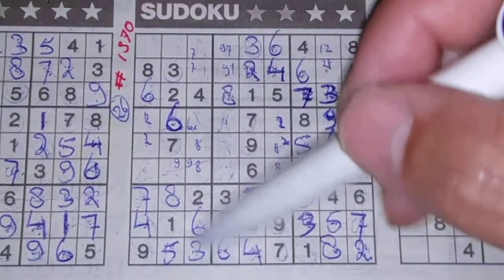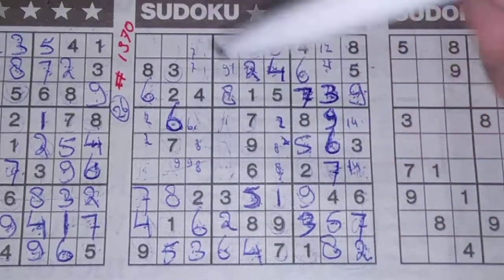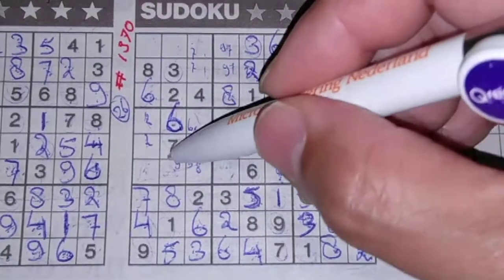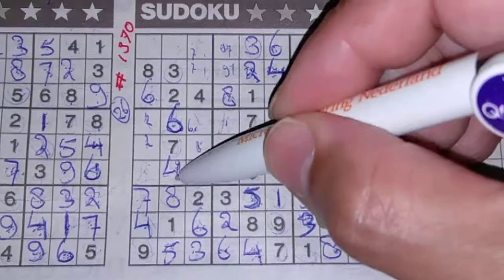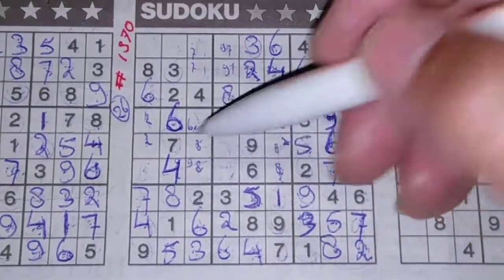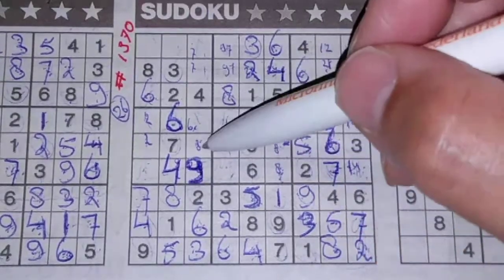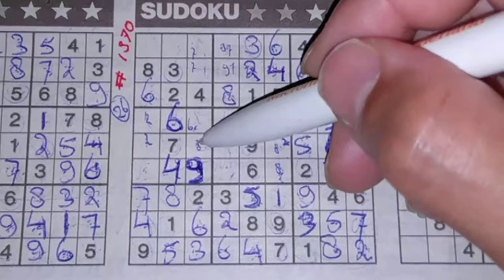We have a 4 in this column, 4 in that column, the first column. So in the column between, the second column, the only place for the 4 should be here. And I have eliminated the 9. So one box left for the 9 should be here. And I have eliminated the 8. One box left for the 8 should be there.